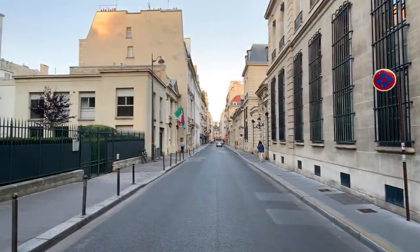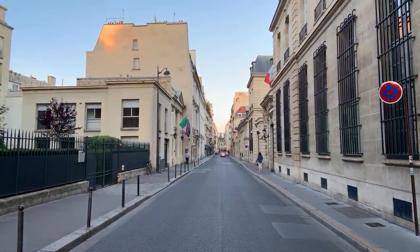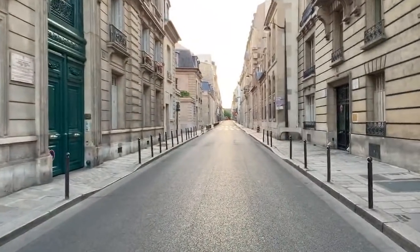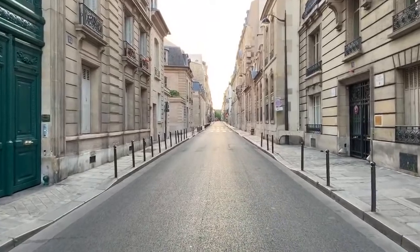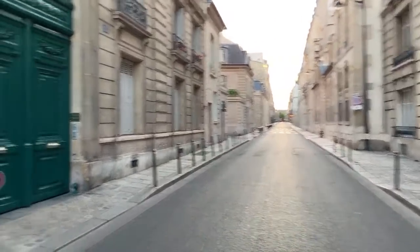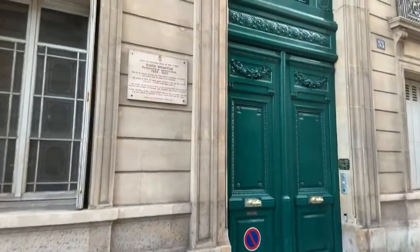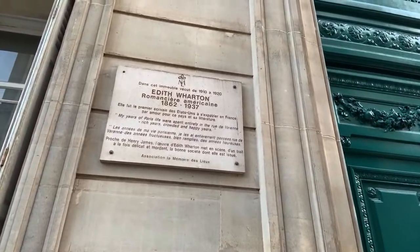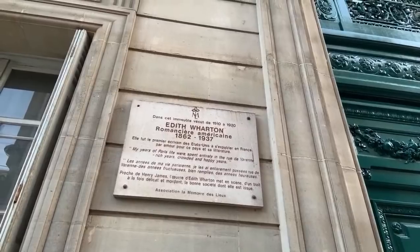And here's the road. That's where we've come from. Jane says it makes you wonder what shops or companies made the chasse roux. Yeah, it makes me wonder that too. Now, first famous face with a great door. And this was mentioned on the pub quiz the other day. In this building lived from 1910 to 1920 Edith Wharton.